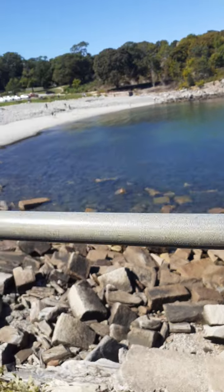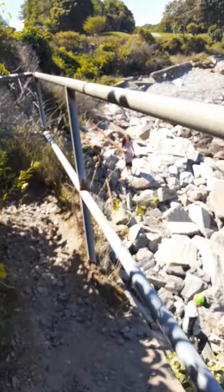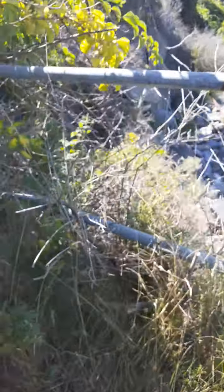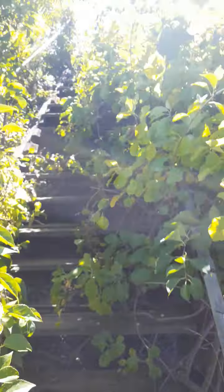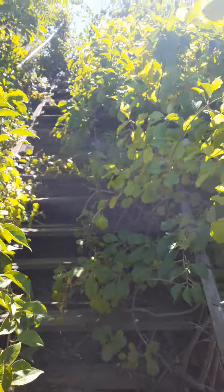So the water is very pretty, and it's just a dead end right here. The door is all blocked off and stuff. Let's try going over here. There's a lot of weeds right here, so I gotta stay over here. Oh, there's like a secret staircase up there. Hold on, let me ask my mom if I can go up there and I'll go up.